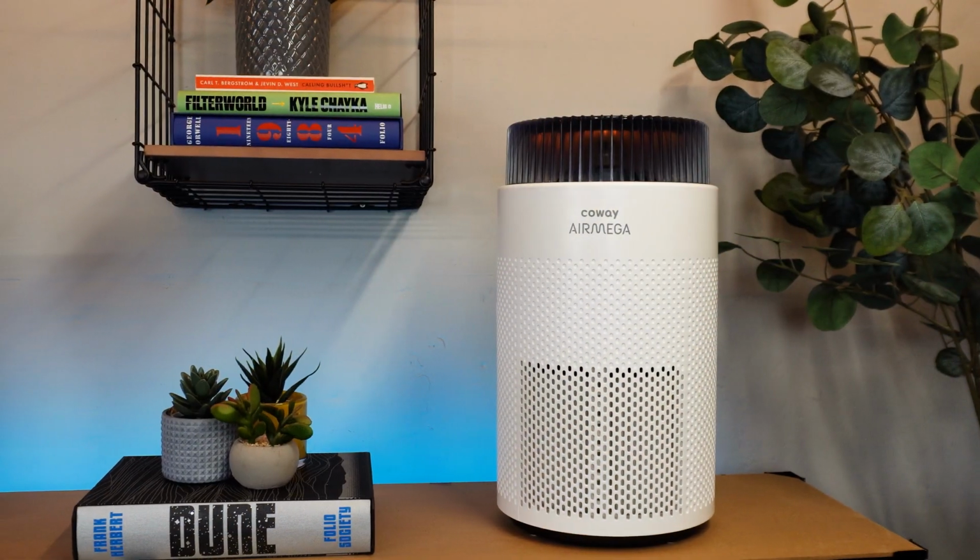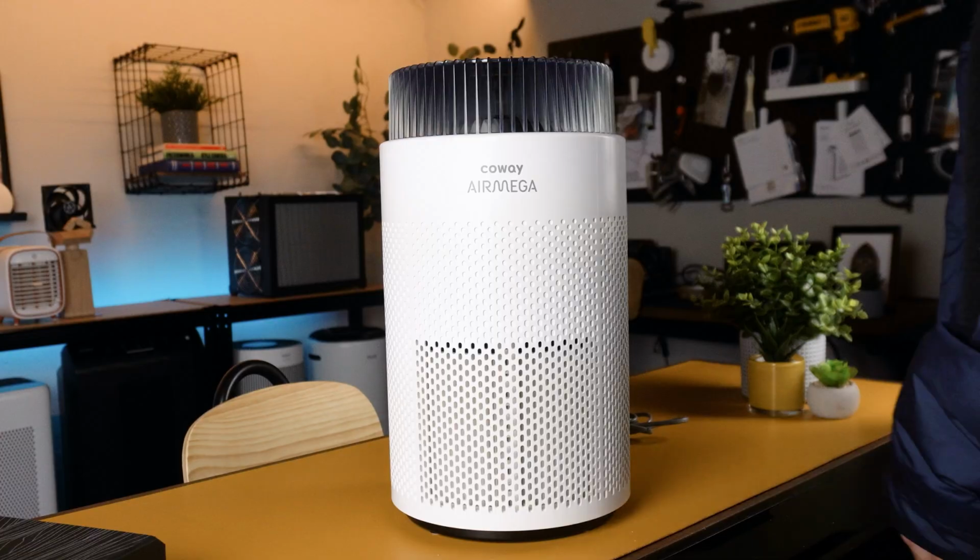I have to say, the LED light is easy to see from across the room, and it's a pretty cool addition to the design that makes it stand out from other cylindrical air purifiers.